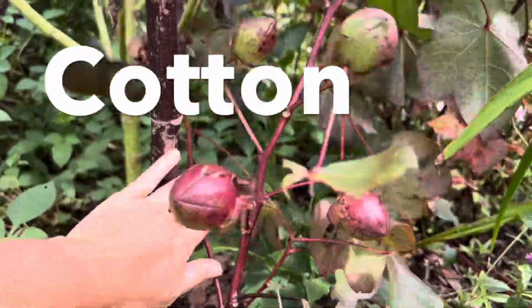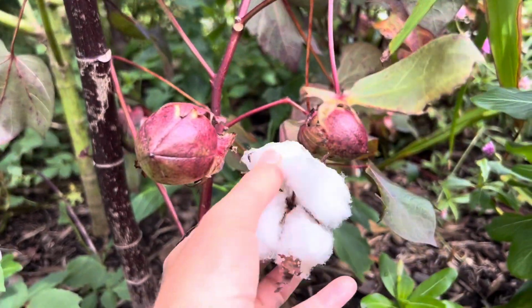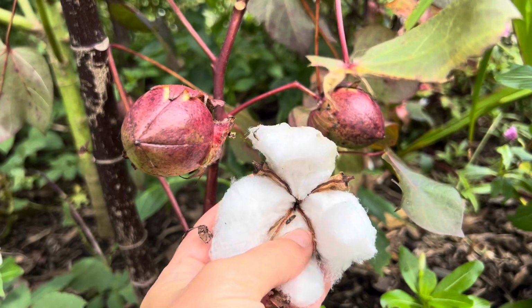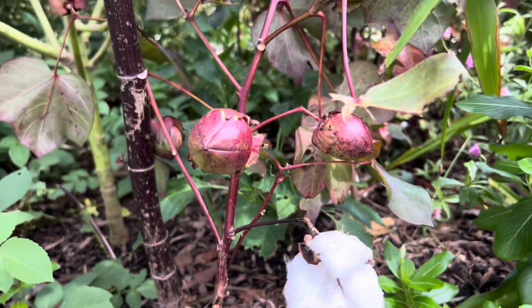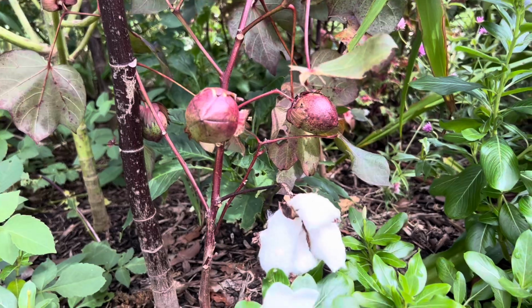So for those of you who don't live in the South, where you might not have cotton as one of your agricultural components, this is actually what cotton looks like from the plant. So it's literally the fiber, and then the seeds are inside of it. I really like keeping these all attached, and then the foliage will fall off and all of these will puff open, and I love using them for decoration.